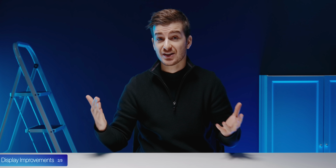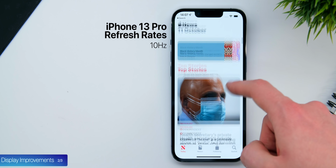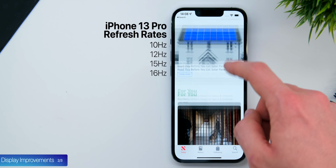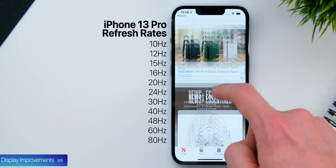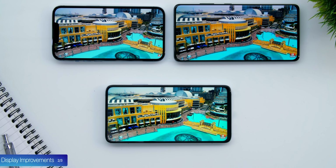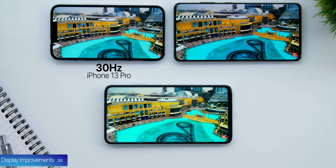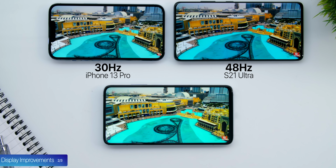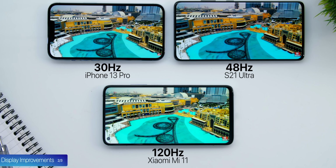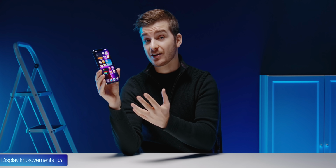The iPhone 13 Pros can also be dynamically adjustable, and they support 12 steps: 10 Hz, 12, 15, 16, 20, 24, 30, 40, 48, 60, 80, and 120. Which means that when you're watching a 30 frames per second video on YouTube, the iPhone's display would refresh at 30 Hz, whereas something like the Galaxy S21 Ultra would refresh at 48 Hz, as that's the lowest that it can go, and the Xiaomi Mi 11 would refresh at 120 Hz, as that display has a 2-step refresh rate. This does explain why the battery lasts for so long, as the display itself, even though it is more fluid, is also more power efficient.